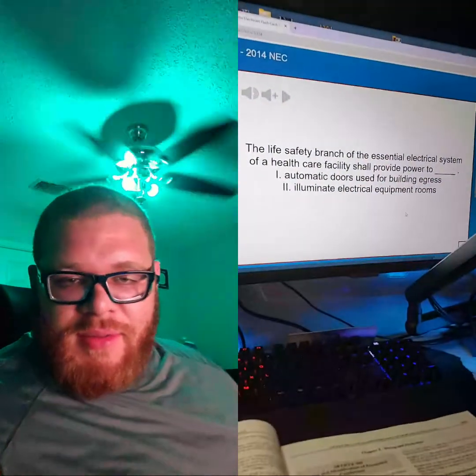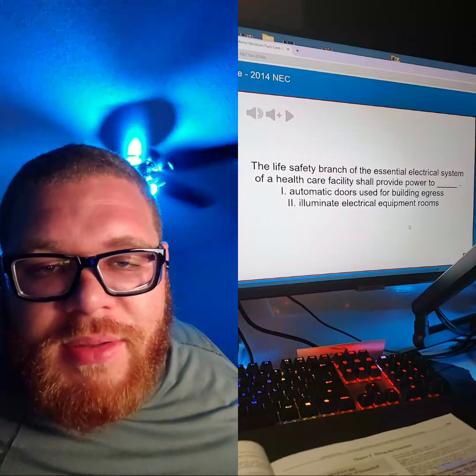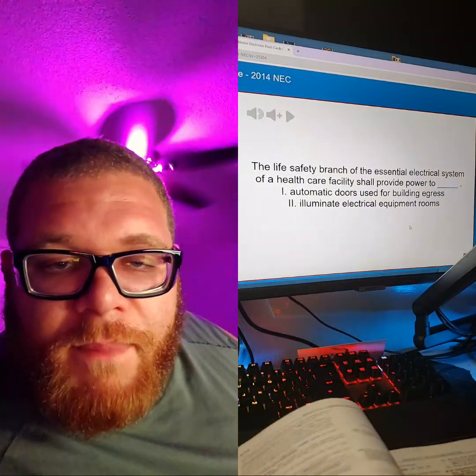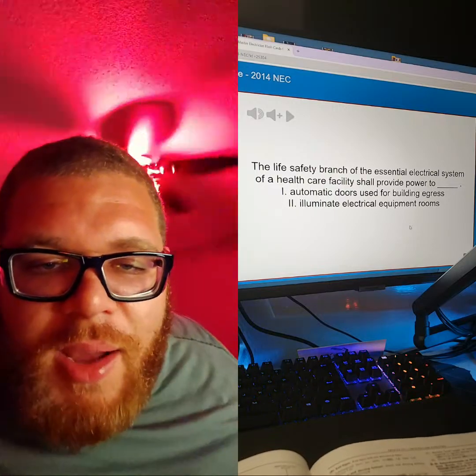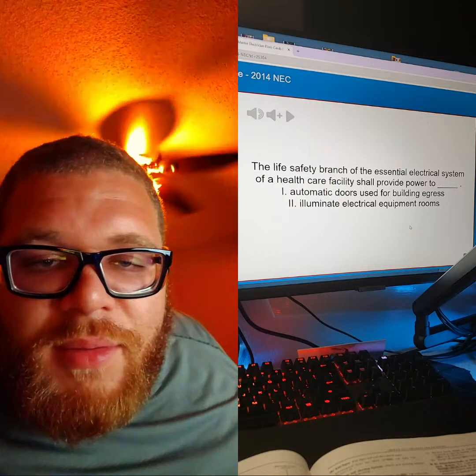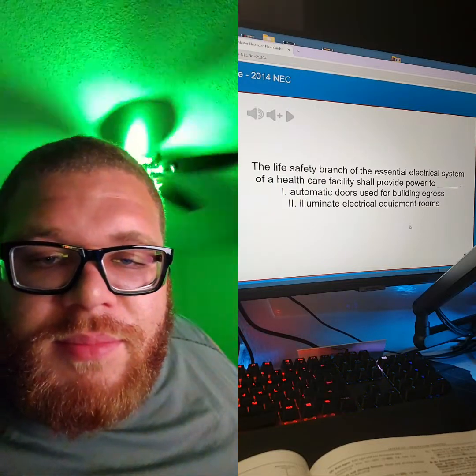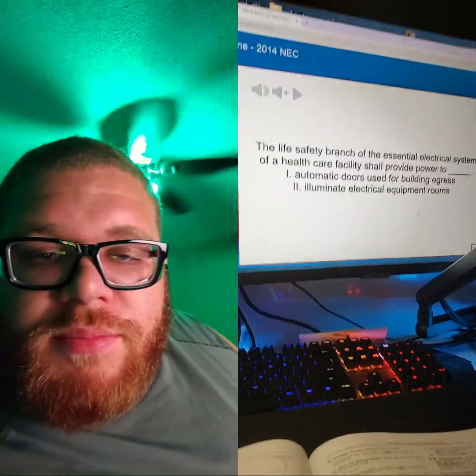Next. The life safety branch of the essential electrical system of a healthcare facility shall provide power to blank. 1, automatic doors used for building egress. 2, illumination of electrical equipment rooms. Life safety branches, so we're going to go to healthcare facilities. You know where that is, right? So we're going to go 517. We're going to just go 517 and look for life safety, right? Article 517, healthcare facilities.